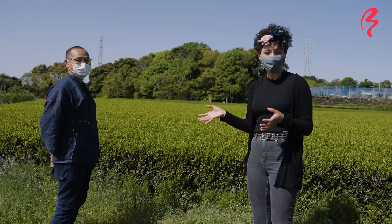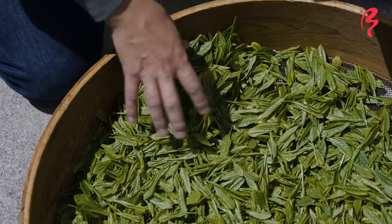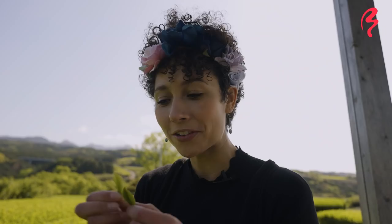Today, Honda-san is going to show me how to pick tea by hand, which is a very traditional method. Today, only 1% of tea is picked by hand. I'm going to get a very hands-on experience and learn exactly how to produce the most delicious cup of tea, especially as it's the first growth of the season. So we've come at the best time.